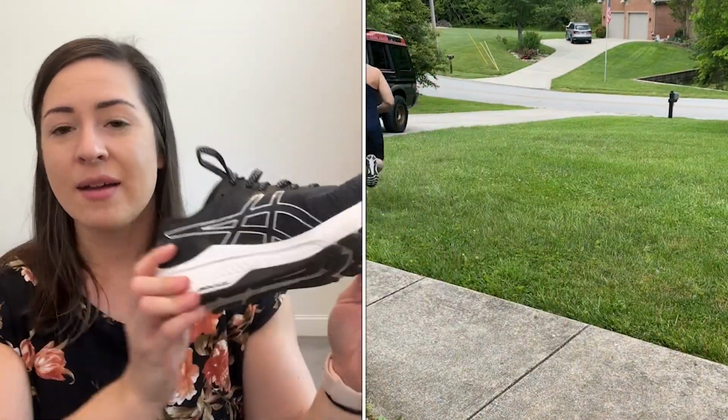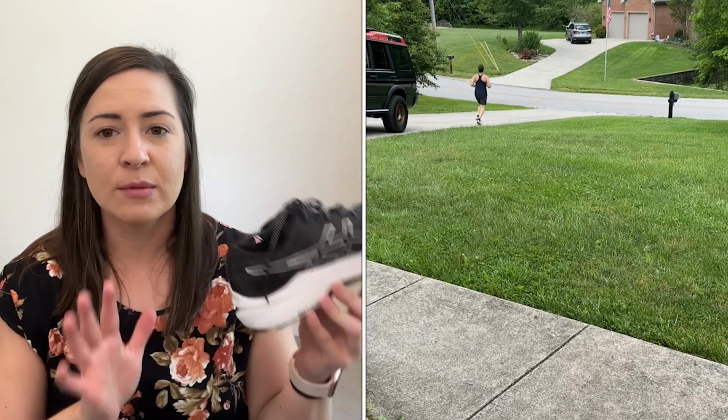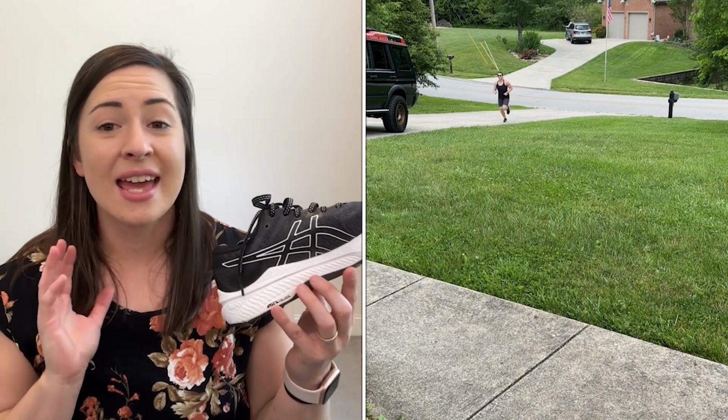They have a really nice tread. You get a good grip on the road, very comfy. And overall, I have been super pleased with these shoes. They're super light, very comfortable. They offer a little bit of extra stability, and they last a long time.